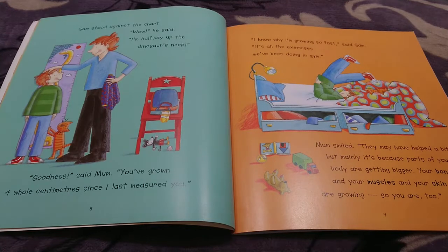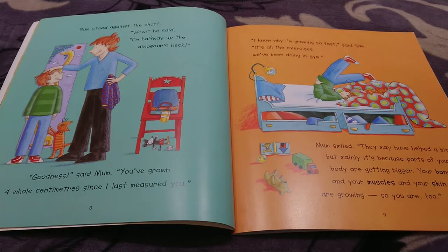I know why I'm growing so fast, said Sam. It's all the exercises we've been doing in gym. Mom smiled. They may have helped a bit, but mainly it's because parts of your body are getting bigger. Your bones and your muscles and your skin are growing. So you are too.